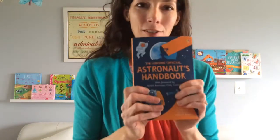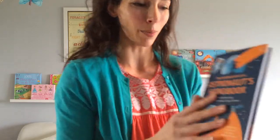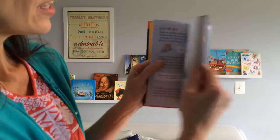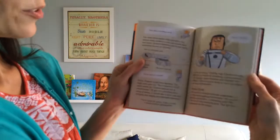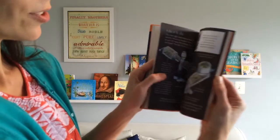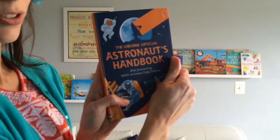Here's the nice page. My 7-year-old will take it to bed and he will pore over that book as he's going to sleep and just soak in the vocab. Here's another one that we love, the Astronaut's Handbook. Again, flexi cover, full color pages, all the science behind how to be an astronaut, and clever illustrations on every page. This is great if you have a disinterested reader. They're going to be drawn right in.